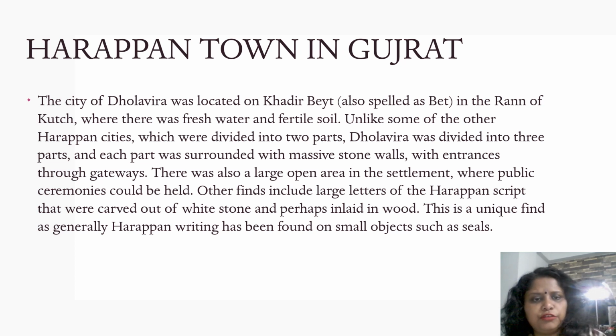The city of Dholavira was located on Khadir Bet in the Rann of Kutch, where there was some fresh water and fertile soil. Unlike some of the other Harappan sites, which were divided into two parts, Dholavira was divided into three parts. Each part was surrounded with massive stone walls, with entrances through gateways. There was also a large open area where public ceremonies could be held.